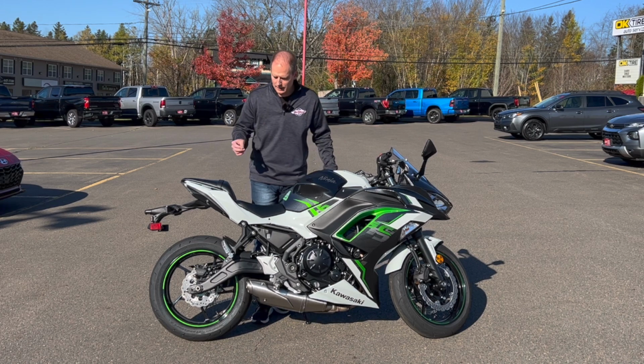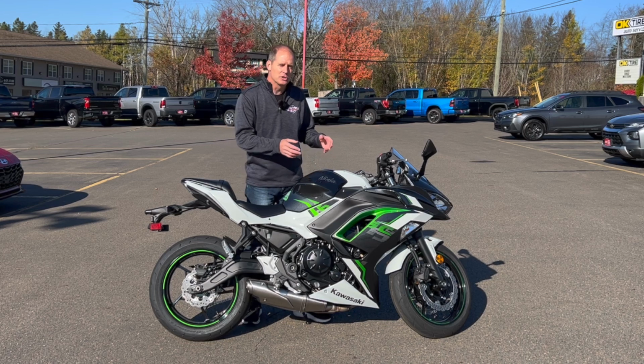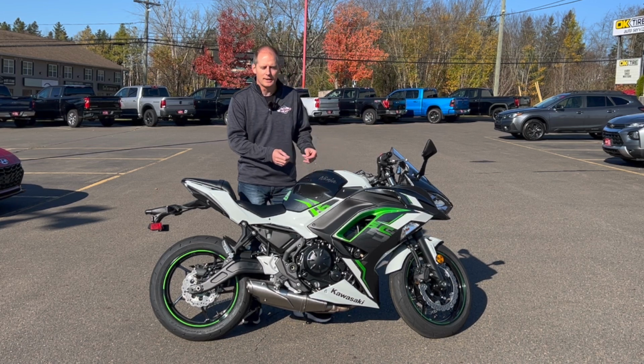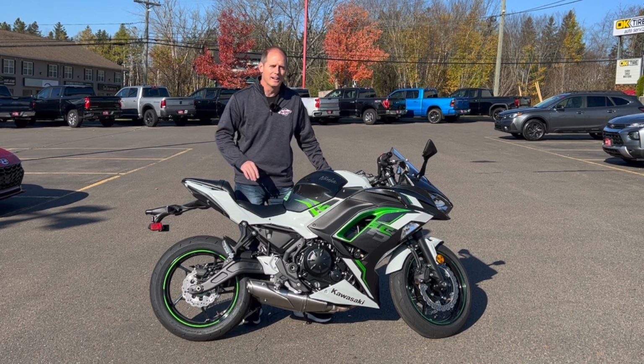So we're going to take an in-depth look, talk about riding position. We're going to talk about why some of these things matter as far as the way this handles, what some differences are in design, and we're going to take a look at some of the details that make a difference to living with this bike. So let's do that right now.